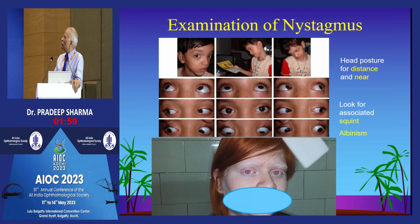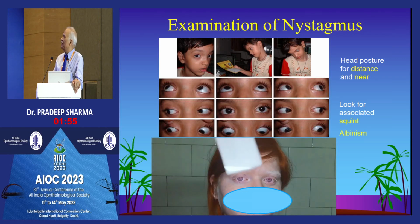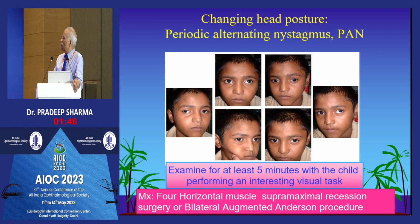So examination, just to remember: head posture for distance and near, look for associated squint, and any associated albinism in these cases. This is what you have to keep in mind. Now, measurement should be done for the head posture to find out how much surgery is to be done.